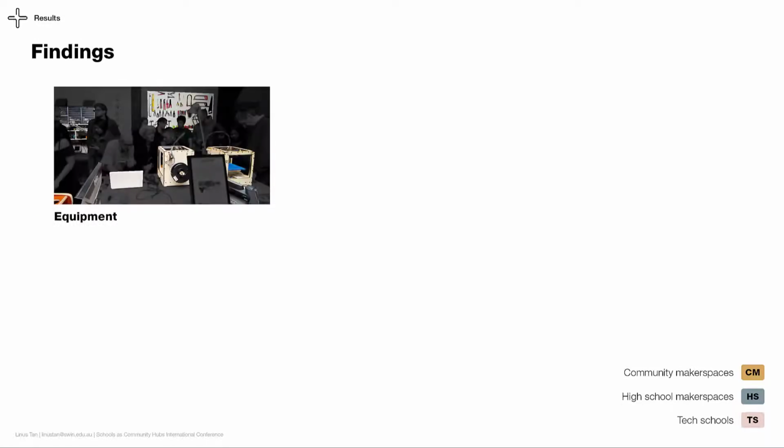Regarding equipment, makerspaces are self-sufficient, as they hack their equipment and adapt it to serve their needs. Generally, high schools have technology that cater to classrooms, such as multiple sets of electronic circuitry for a large group of students. On the other hand, tech schools have more advanced equipment, which makers generally cannot afford.